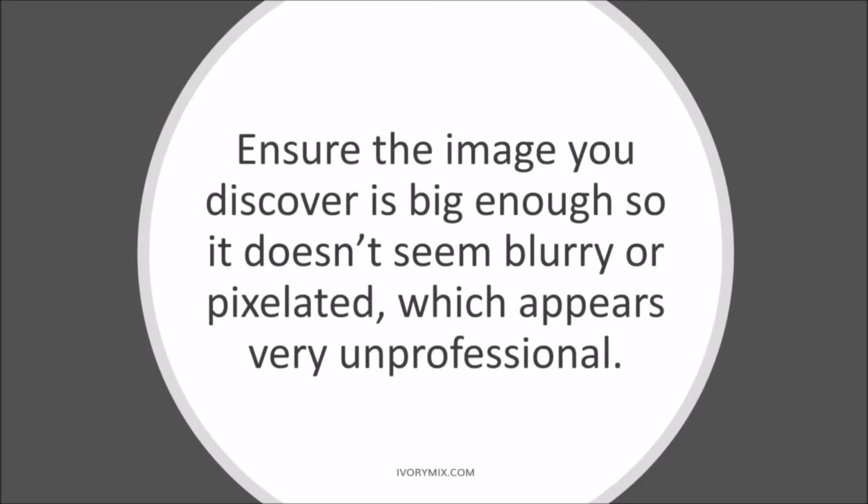Also keep in mind that the actual stock photo image size matters. Ensure that the image that you get from any stock photo site is big enough so it doesn't seem blurry or pixelated, which can appear unprofessional on Pinterest.